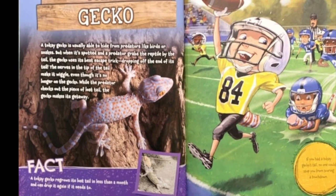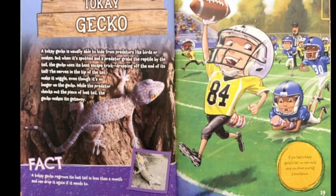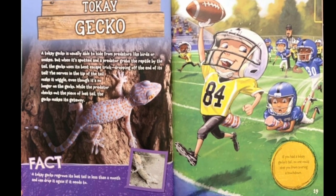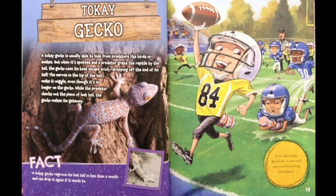Fact, a tokay gecko regrows the lost tail in less than a month and can drop it again if it needs to. If you had a tokay gecko's tail, no one could stop you from scoring a touchdown.